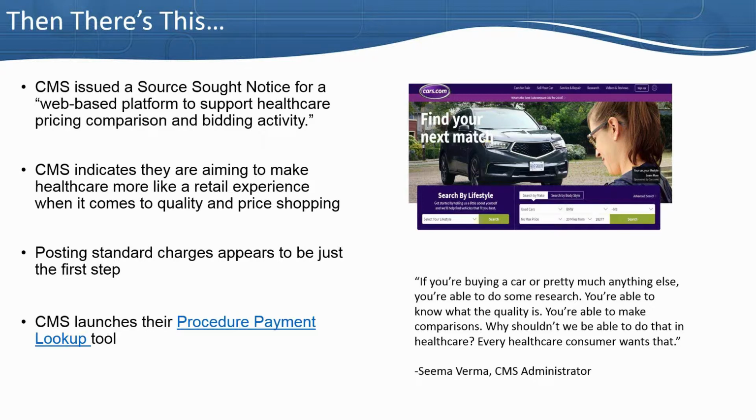Thanks, Greg. And in addition to that, CMS published a source sought notice for industry input for a web-based platform to support healthcare pricing comparison and bidding activity. That, combined with the CMS administrator's comments about price shopping and their deployment this month of the procedure payment lookup tool, is a very strong indication that CMS is moving towards a retail-like model that allows patients to shop for healthcare services. We could be talking about the cars.com for healthcare. It's really not hard to connect the dots here now. CMS's mandate for all hospitals to publish a standard list of charges online really is just the first step, or the tip of the iceberg, in CMS's long-term intentions for pushing price transparency.